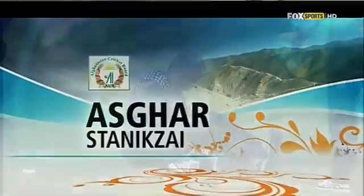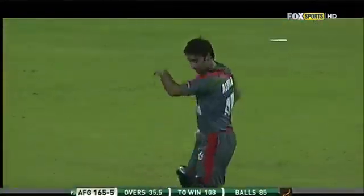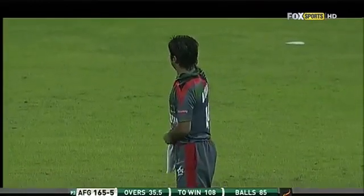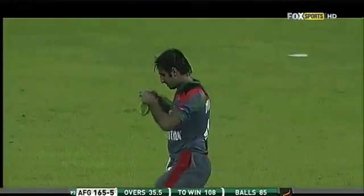Here's Stanikzai's 50, his highest one-day international score now. A very circumspect start, and then he decided to cut loose. It was good, sensible cricket, because at 49 for 4, Afghanistan were in all sorts of trouble. But now they've got themselves into a position where, in theory, they're very much in contention in this match. In fact, more than theory.